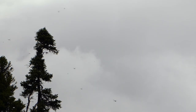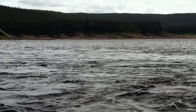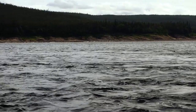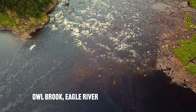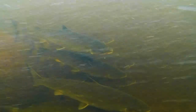My last hours of fishing turned out to be more than I could have expected. A true fantasy fishing adventure. So Colin, we have a fly out we do for Atlantic salmon. We come to the Upper Eagle River at a place called Owl Brook. We fished here since 1972. It's a great place to fish. Lots of fish. It's a short window, about 3 weeks.